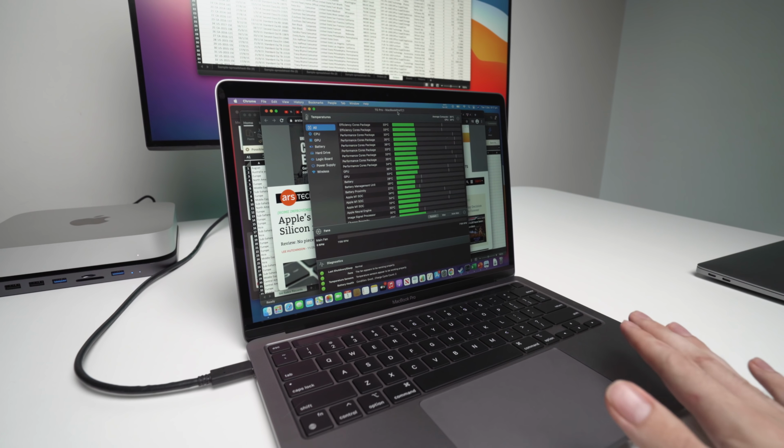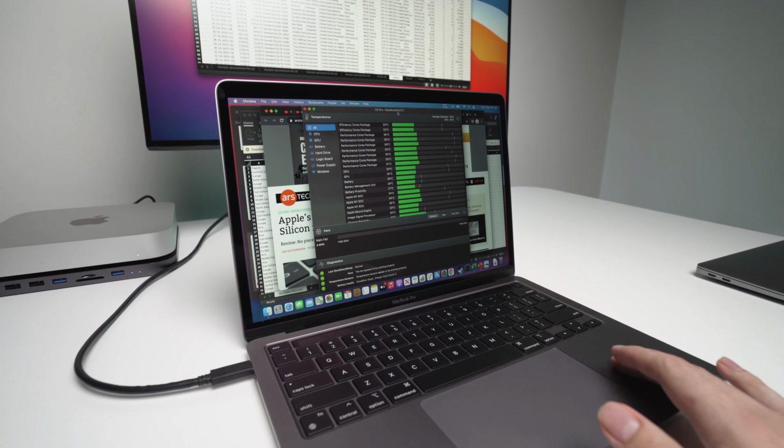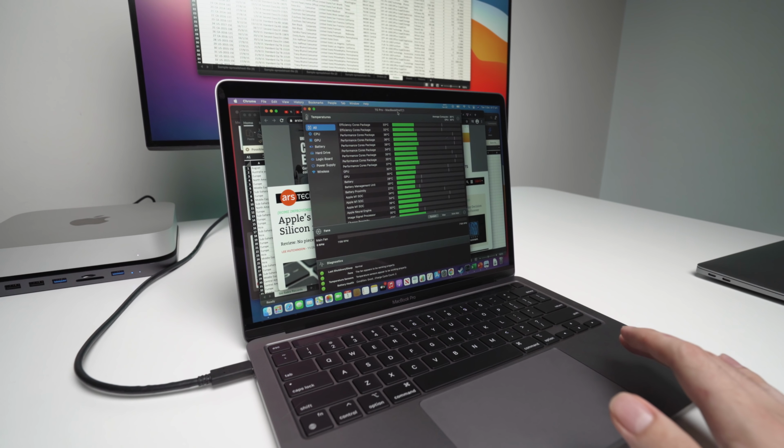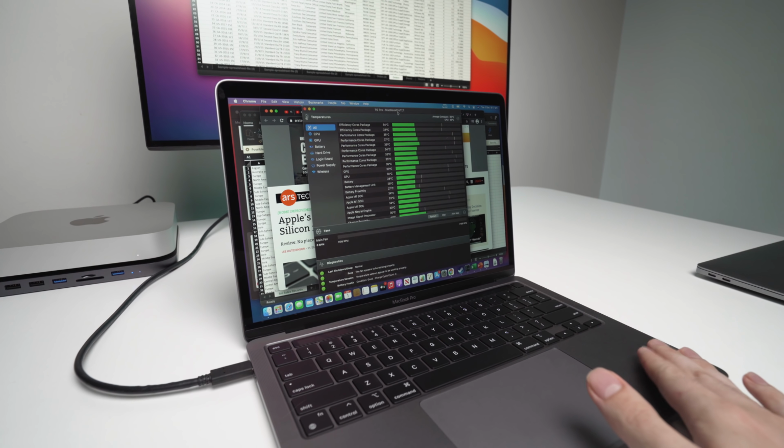The only situations in which the MacBook Pro pulls ahead and it's advantageous to have a fan is during heavy rendering where the CPU and the GPU are under a lot of load, but that is pretty much it. So if you're not doing that often, save your money, get an Air.